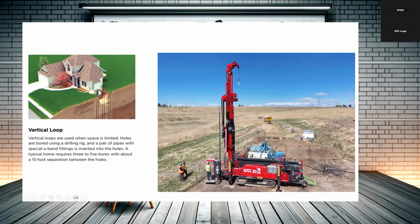You can go vertical, which is something that happens a lot in Texas. That's a small track rig. They make those that fit through an 8-foot backyard gate. You can drill through a sidewalk, a driveway, a front yard, a backyard, a side yard. You could do 3 300-foot holes a day with that rig. Actually, 3 500-foot holes a day with that rig. That would be enough for maybe a 6,000 square foot house.